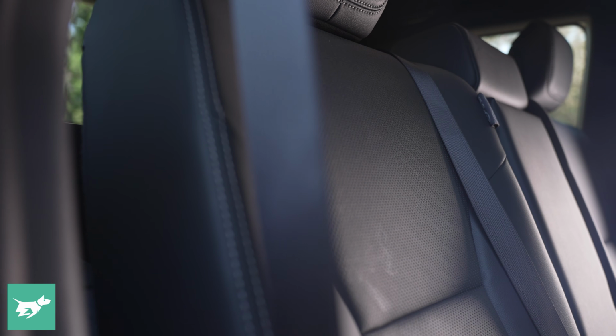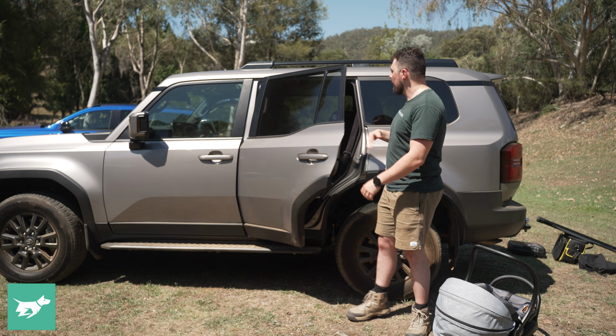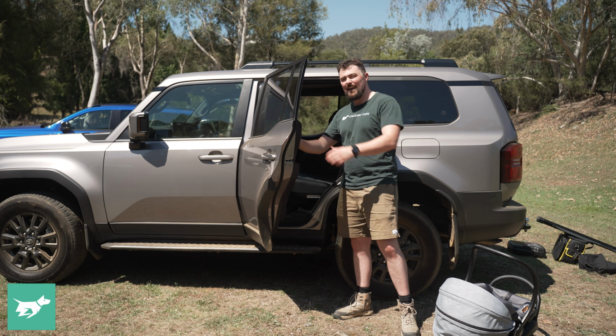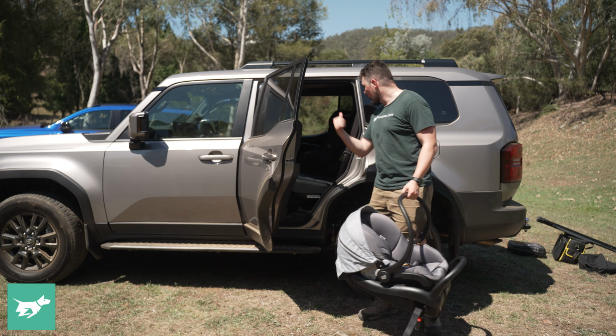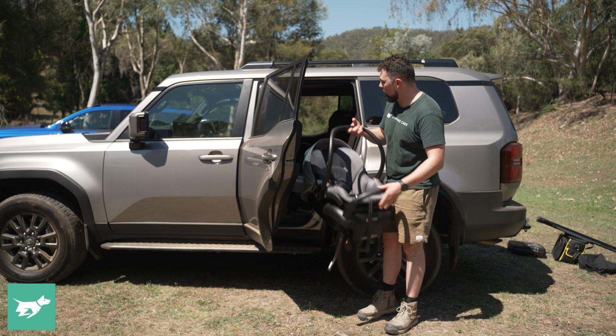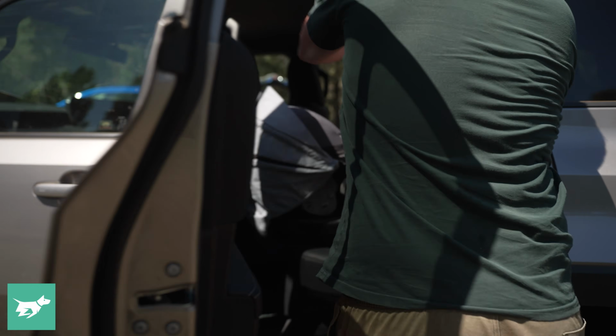So what's it like to fit baby seats in the Prado? Well, open the door here. Comes to, yeah, not a great angle, I gotta say. A little bit less than the Everest. We've got our forwards facing seat in here already. It fits pretty well. We'll chuck in our rearwards facing seat here.